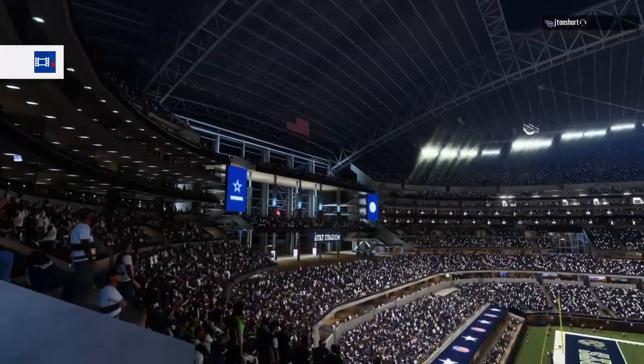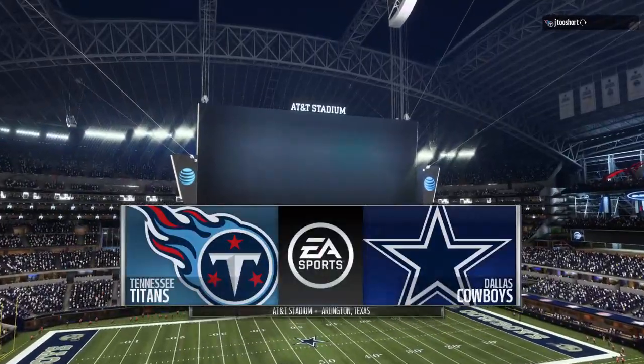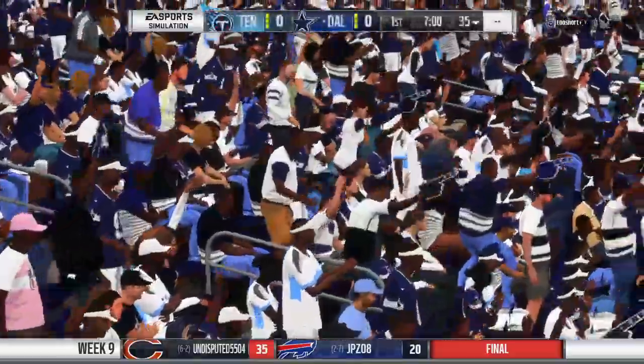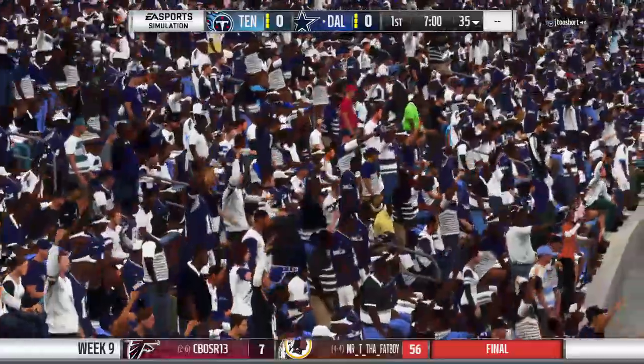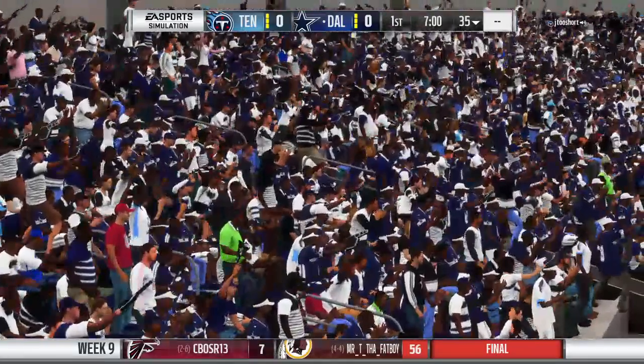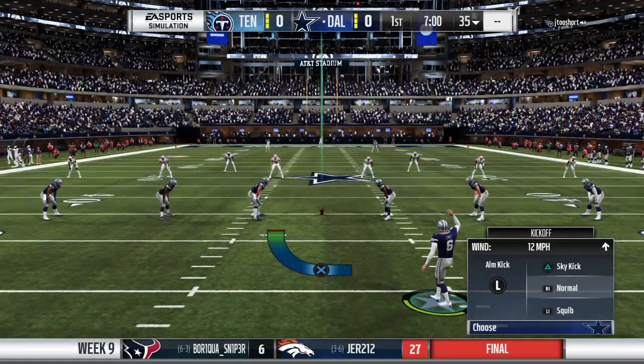Coach, EA Sports coverage of the NFL brings us to the Lone Star State in the very mammoth AT&T Stadium in Arlington, Texas. A moment ago, here was the scene with the Cowboys emerging from their tunnel. It was loud. It's still loud. We're ready for football as the Cowboys get set to match up with the Tennessee Titans.